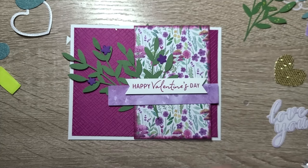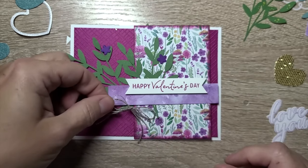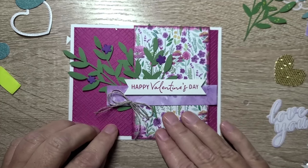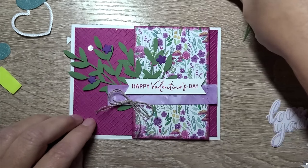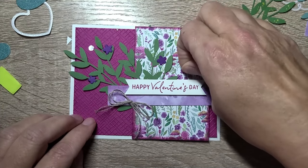There's this simple bow, just in a little nook somewhere. Some sequins. Give it a little zip.